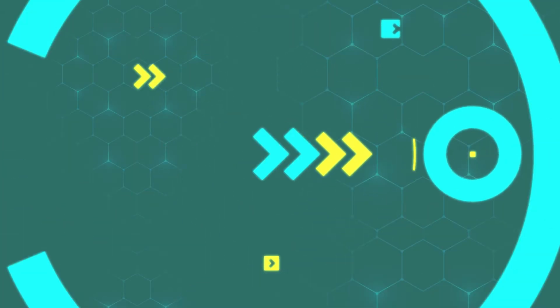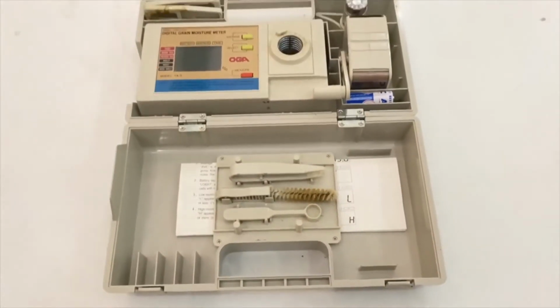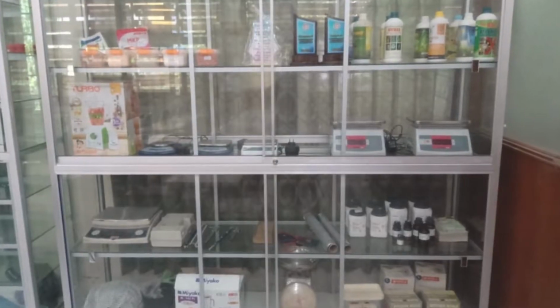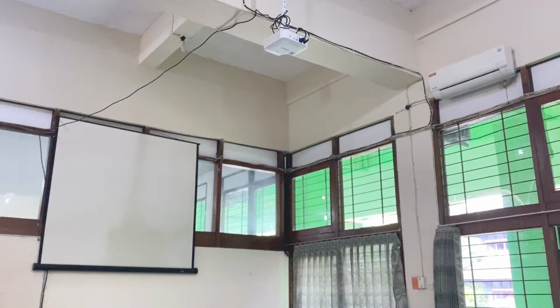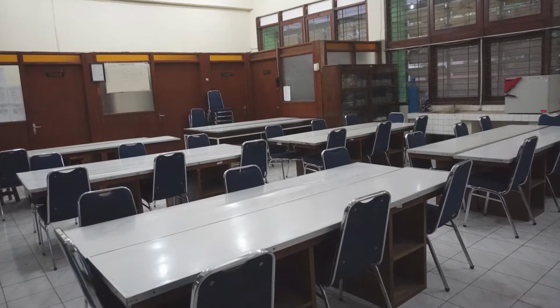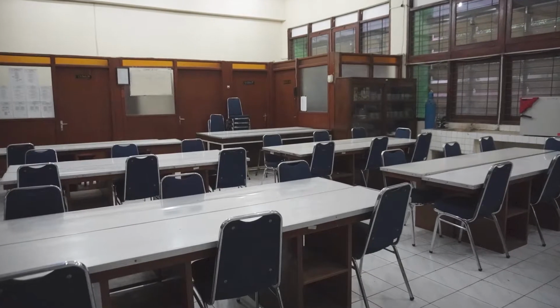The courses related to this laboratory are agroecology, seed technology, seed physiology, weed management, landscape architecture and many more. There are some fertilizer product samples for practicum and research on various occasions. This lab is used for various research and practicum by students and lecturers.